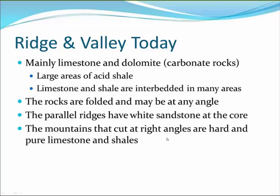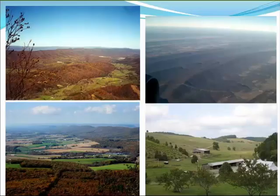Now, for those of you that are familiar with the Blacksburg region, that would include areas such as the area around Ironto. And then also when you get into areas like Purgatory Mountain, which is just where the James River cuts across the I-81 near Buchanan. Well, those are very, very hard limestones, but you might notice that those rocks and those mountains cut at right angles to the other parallel ridges.